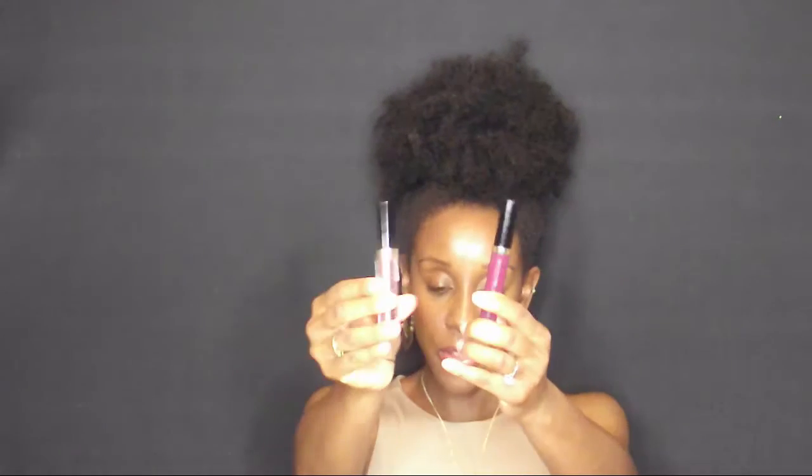And lastly are these two Black Radiance Perfect Tone Matte Lip Creams. I got these last month, one in each of my beauty boxes, which was funny. So I got two different colors, and these are amazing liquid lipsticks. They are not drying at all. They're very easy to wear. They don't give that crack feeling or that crack look when they dry. They're lightweight, not drying at all, and an amazing wear time.